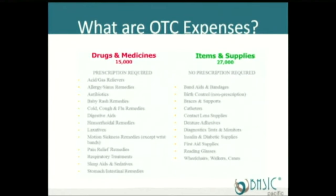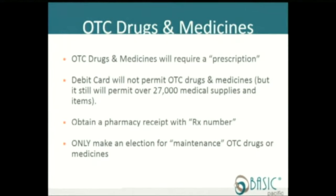The plan does allow for over-the-counter health items like Band-Aids and arm braces and things like that. It would further allow you to be reimbursed for drugs and medicines provided that you have a prescription from your provider. The debit card is a convenient way to pay for your over-the-counter drugs and medicines as long as you have a prescription to use at the pharmacy for your RXs. And you can elect for the amount that you pay for any kind of maintenance drugs that you currently have.